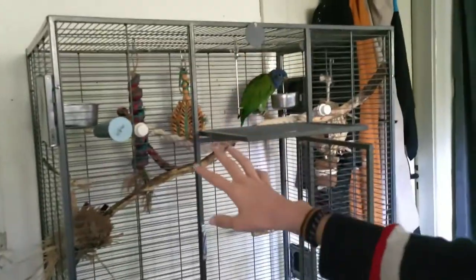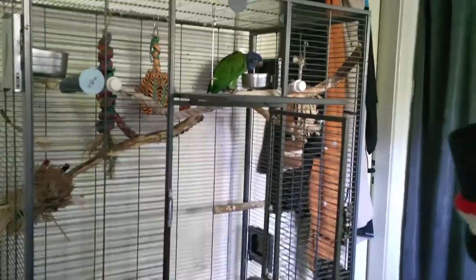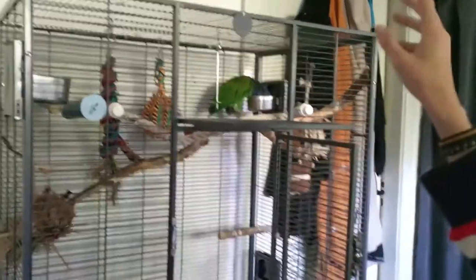cage, getting the bottom out, getting out all of her purchases. Please, hello, all right. Getting all of her purchases out and cleaning them and putting them in this box. So, yeah, I'm super excited. Right now it's just cleaning out Charlie's cage.